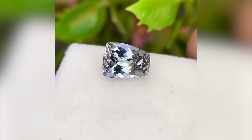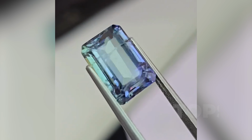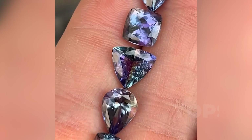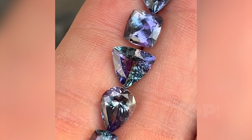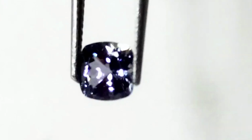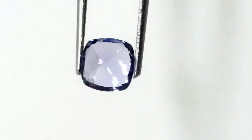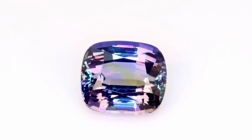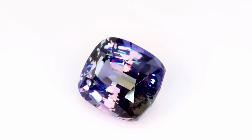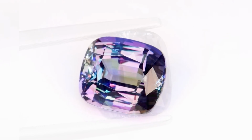Most specimens fall below 3 carats, yet their scarcity and visual complexity push prices upward of $1,500 per carat. Peacock Tanzanite remains a defiant anomaly in a marketplace saturated with artificial color and synthetic sparkle. It doesn't imitate fire, it whispers in cool tones. It is a stone that doesn't reflect what's around it, but what might be hidden just beneath the surface of light itself.